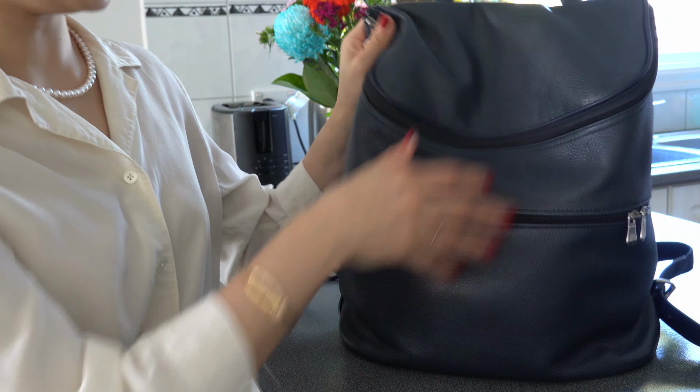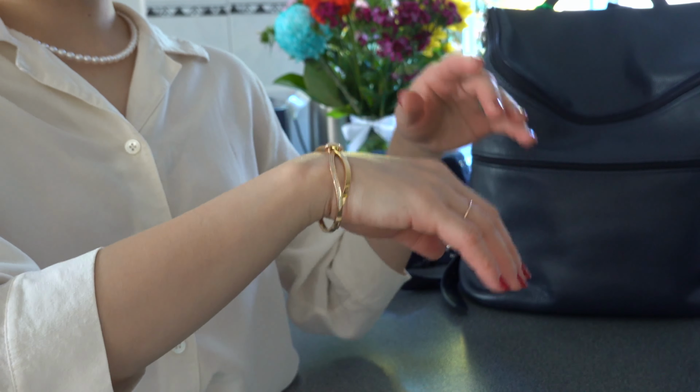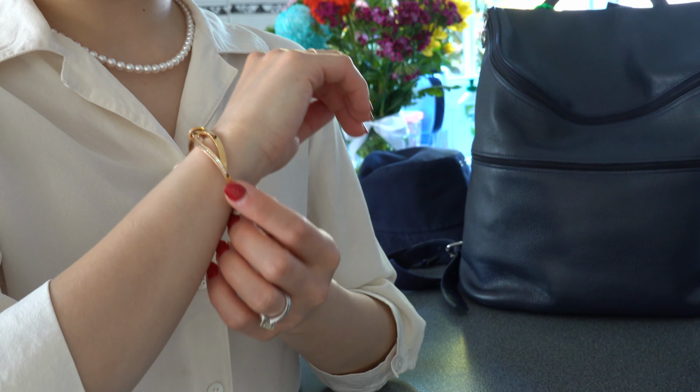Let's move on to the next best purchase, which I'm wearing, this rose gold bangle. I have an unboxing video for this bangle from months ago. So if you're interested, please check it out. I never take this off unless I'm going to the pool. It has been a little bit annoying, to be honest, because the closure mechanism has a little hook here.